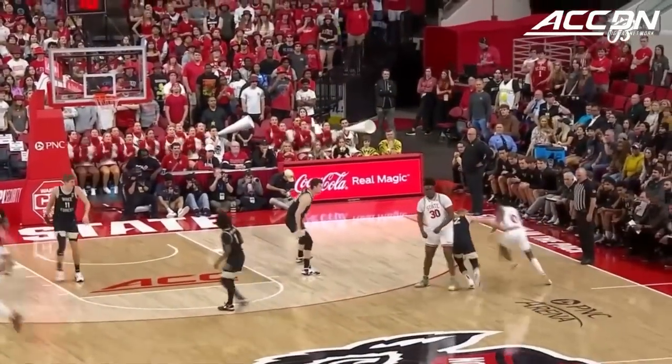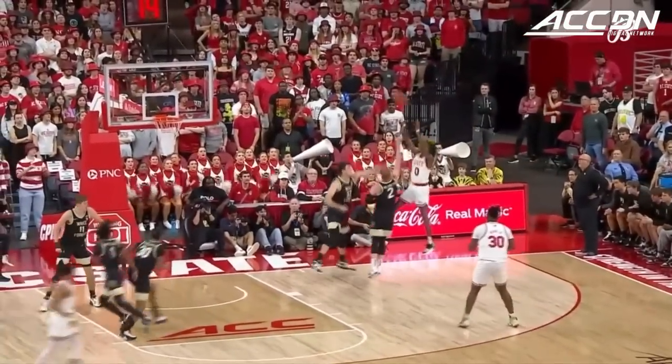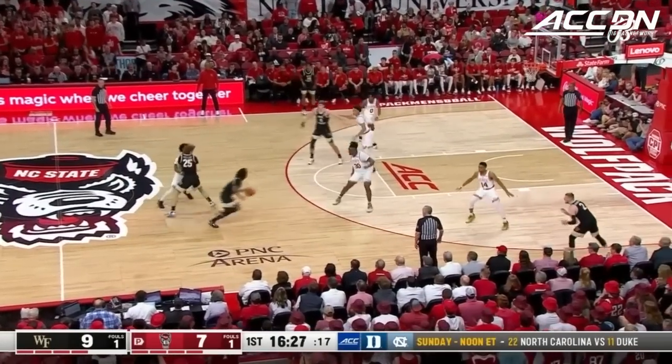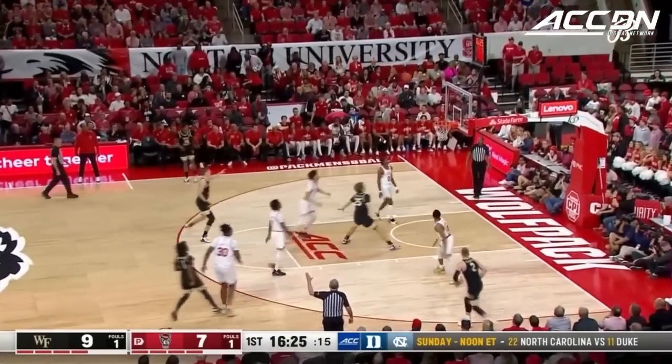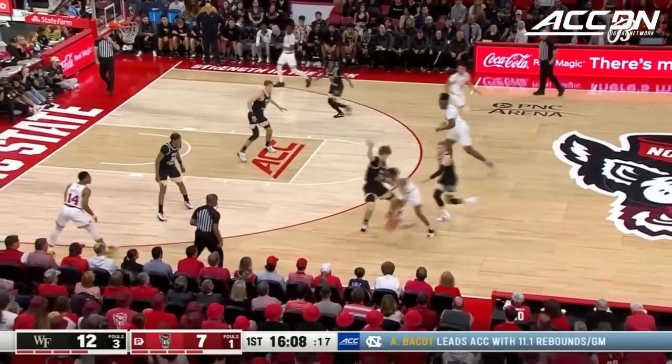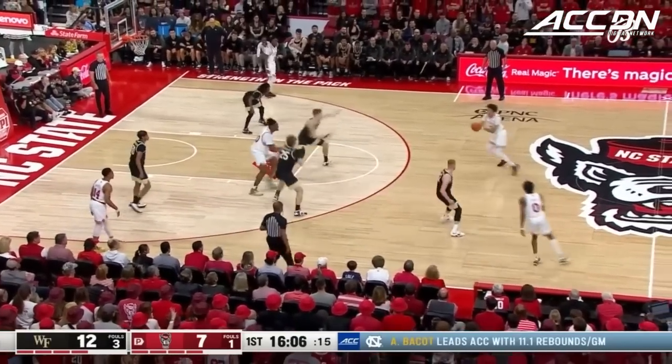Taquavion Smith, the sophomore, continues to be impressive, drawing the attention of Wake Forest's best perimeter defender in Cam. He also made plays for his teammates. He's not just a guy that scores. He's one of the top assist guys in the ACC as well. Appleby again for a 3, and he's looking over at the student section. Head coach for Wake and the coach of the year in the ACC a season ago.